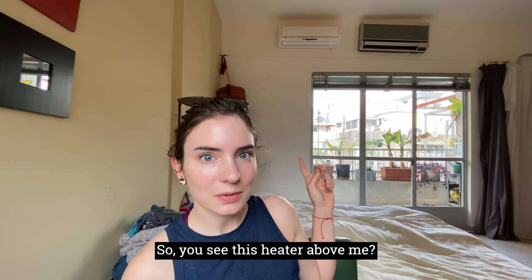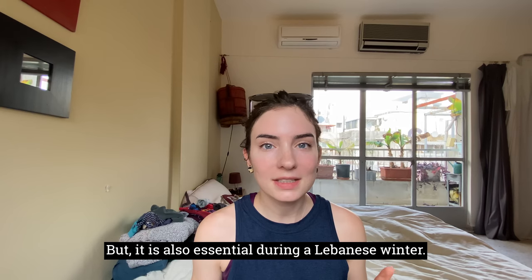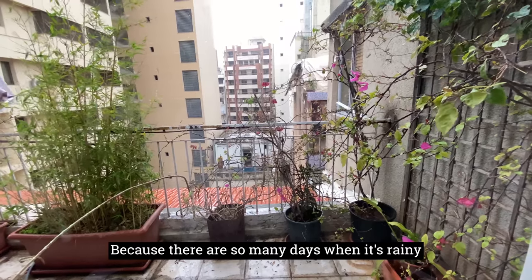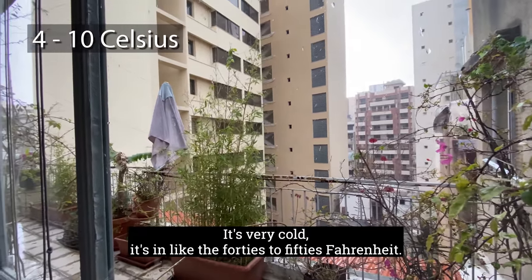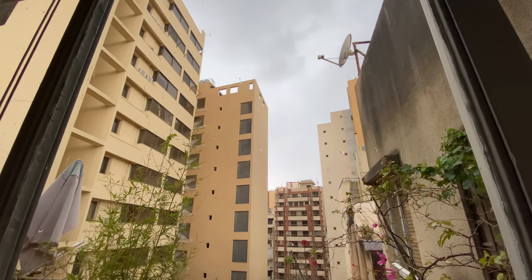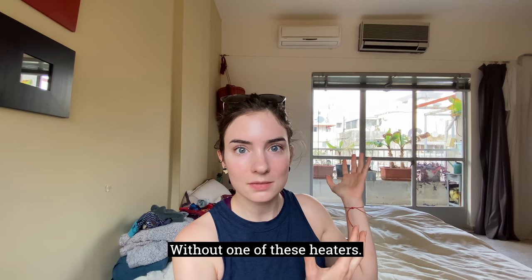So you see this heater above me? It is one of the largest users of electricity in this entire apartment. But it is also essential during a Lebanese winter because there's so many days when it's rainy, it's very cold. It's in the 40s to 50s Fahrenheit. And it's kind of unbearable to be in the apartment when you don't have sun, it's cloudy, it's raining, and it's freezing cold without one of these heaters.